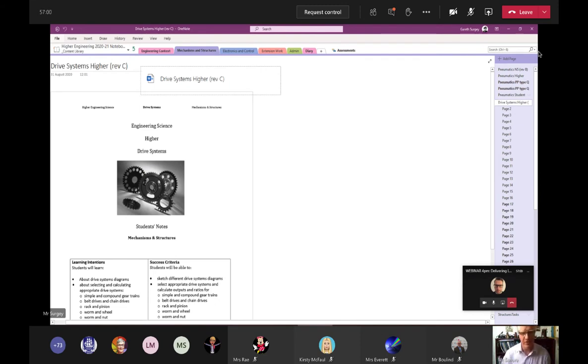This one just happens to be Drive Systems, and the pupils know that that's where they can go, grab the notes. If they want to, they can copy that into their part of the OneNote and they can edit it. And I'll be showing you some of that in a few slides' time.